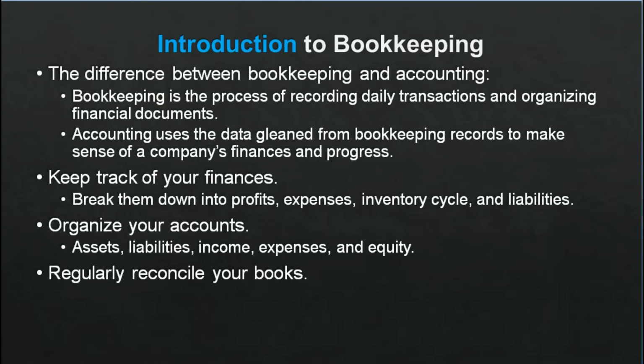Bookkeeping is the process of recording daily transactions and organizing financial documents. Accounting uses the data gleaned from bookkeeping records to make sense of a company's finances and progress. Simply put, a bookkeeper tracks finances and an accountant analyzes them. Sounds easy, right? Bookkeeping is definitely less daunting when you know it doesn't require the same math ability as accountancy. Bookkeeping can be easy as long as you're organized.